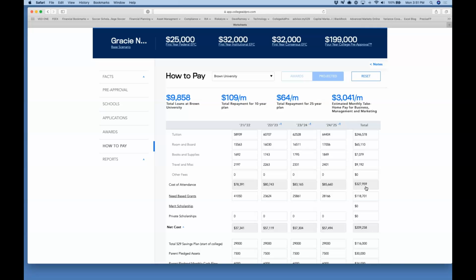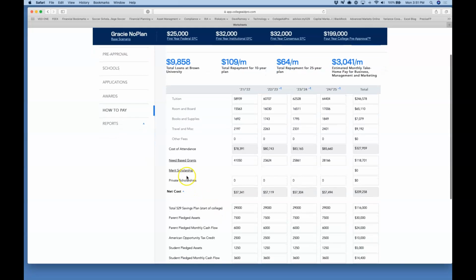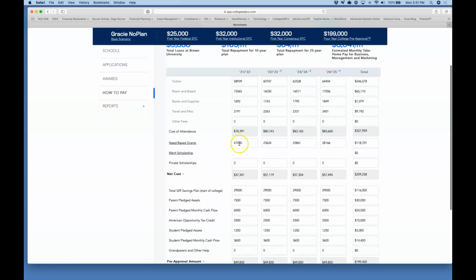In this case, they have 2 children that will be in college. One's already in college, and this one will be attending school in the class of 2021, so in 2 years. They're getting some need-based grants in the first year because they have 2 children in college, and so this is the net cost. Instead of paying $78,000, they're going to pay $37,000. That actually seems a lot better, right? So we want to know that in advance.